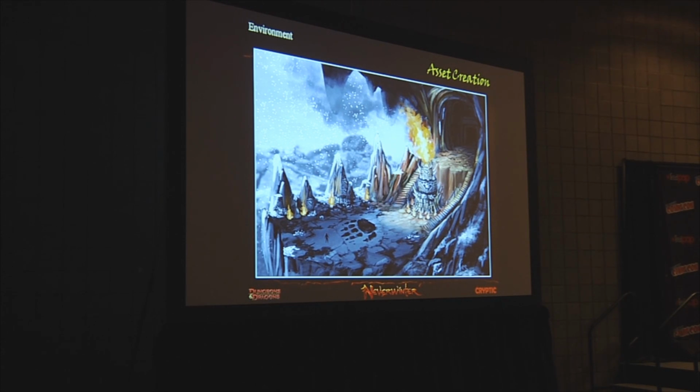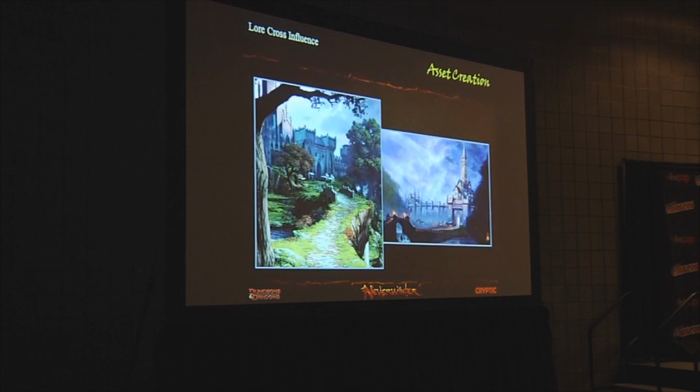And talk a little bit more about the cross influence that we have between Wizards of the Coast and Cryptic. I'm going to hand it back to Dan. Yeah, I'm going to talk about the Velasquez real fast again, too. Cryptic was already working on the Neverwinter game when we started doing the source book, so it was very much a collaboration. A lot of that stuff are ideas that they had that we then fleshed out.